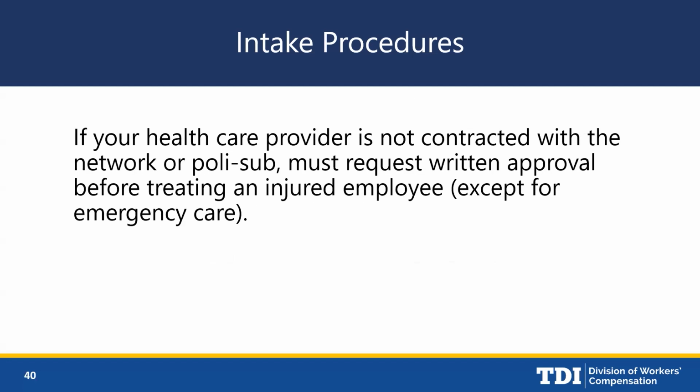Kind of gotten ahead of myself, but if the healthcare provider is not contracted with the network or political subdivision, you must request in writing an approval before treating an injured employee that's subject to a network. Injured employees claim. Remember, one person can have 2 or 3 injuries. So it depends on which injury they're asking for treatment for and that employer. And if that employer is part of a network, then you need to check and see if you're contracted. Emergency care, remember, they can go anywhere for emergency care.